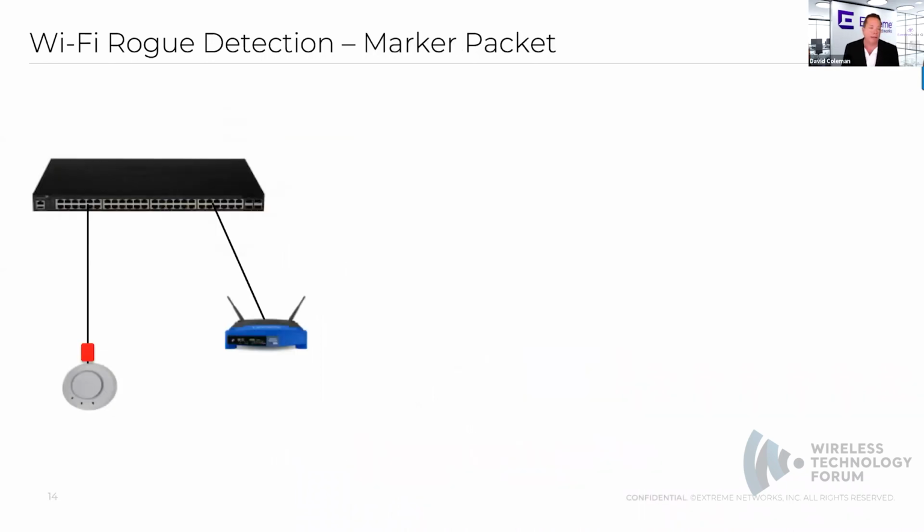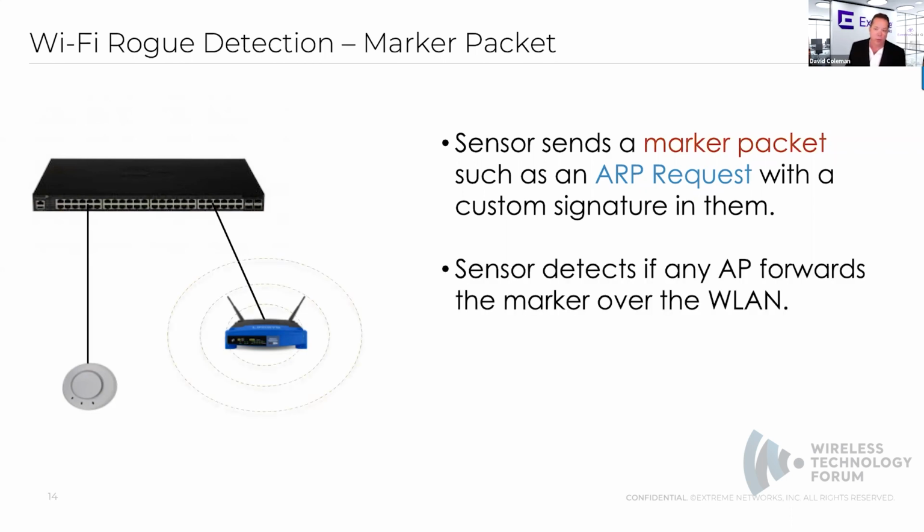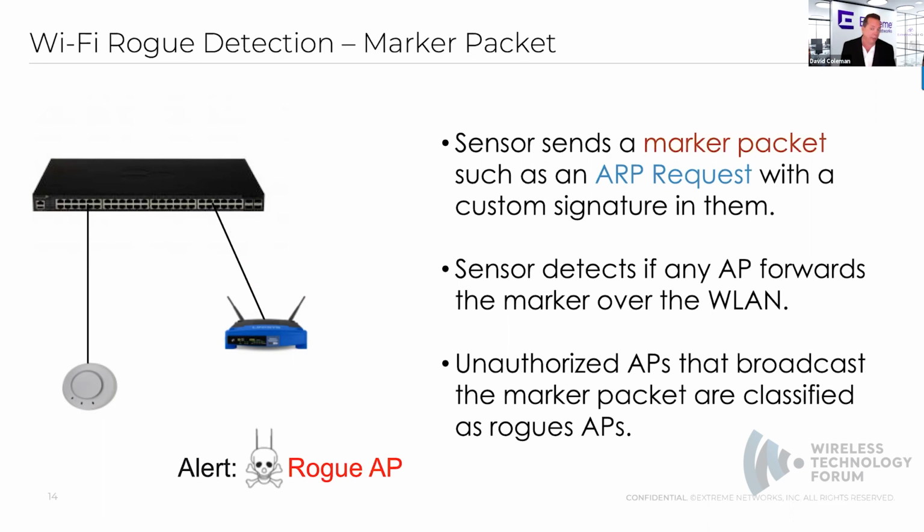Some are proprietary. This is one vendor that actually uses marker packets. This vendor has their sensor on the wired side broadcast out a marker packet that has a very specific signature in it. Then the wireless rogue device will broadcast that out in the air, and if it's detected on the wireless side by the sensor device, which sent it and was the originator of that packet, and it sees it through an unauthorized device, it classifies it as a rogue.